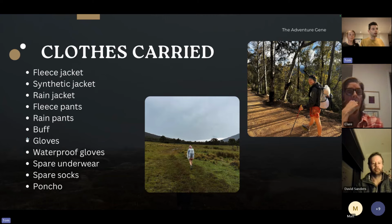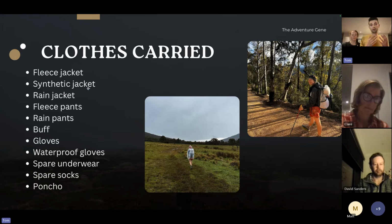Then finally, we like to bring a buff. It's just convenient. We like to use it for sleeping to block the sun and keep your ears warm. Both of our jackets have hoods, so we don't need a dedicated head insulation piece. The buff is nice when there's really high winds. I like to wear a buff then, I just find it more comfortable.